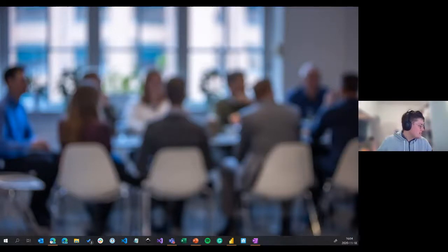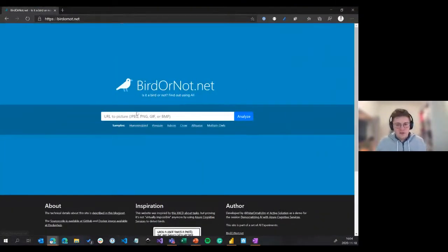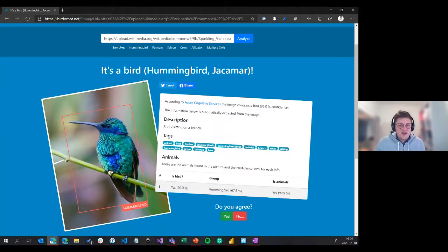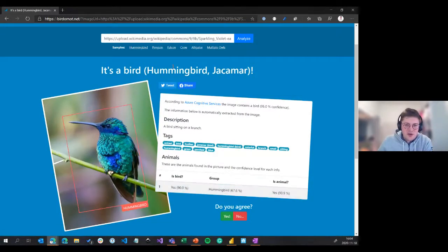Let's bring up the site here. You can navigate to this yourself, either now or after this session. On this site, you provide a link to an image of a bird. Let's take a hummingbird. You provide the image, and it identifies that within this box there is a bird. It is a bird, and it also finds that it's a hummingbird. And it's 90% sure that this is a bird.